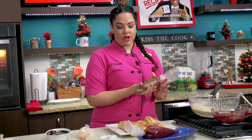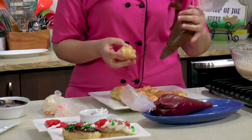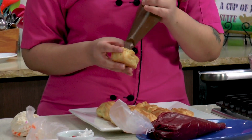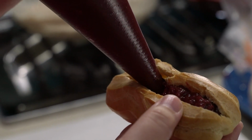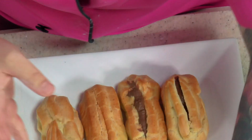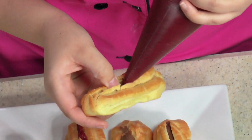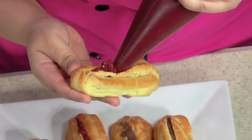So here we have our chocolate mint, and what I did was I made an incision at the top. So it's like a hot dog. It's like you just cut it through down the middle. And then you're just going to pipe your filling in. Great, that's simple enough. And here we have our sorrel. You really can play with your fillings, flavors, jellies. Be as innovative as you like. And we're just going to fill these.